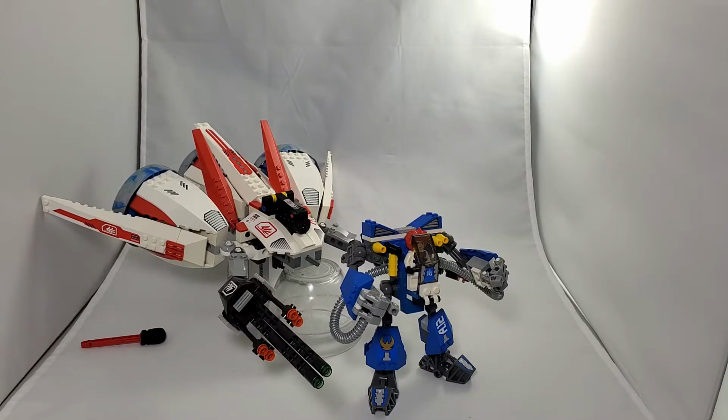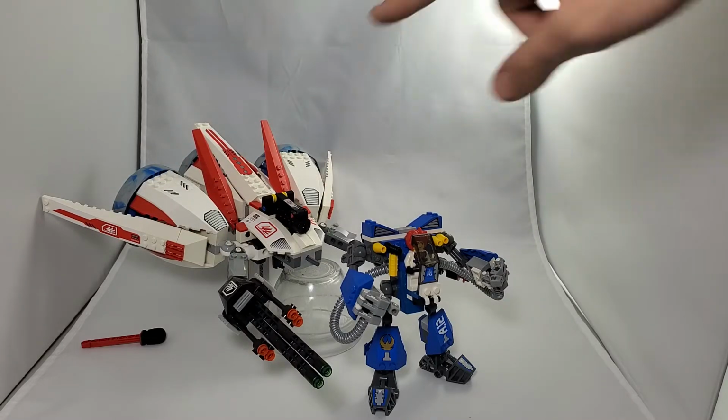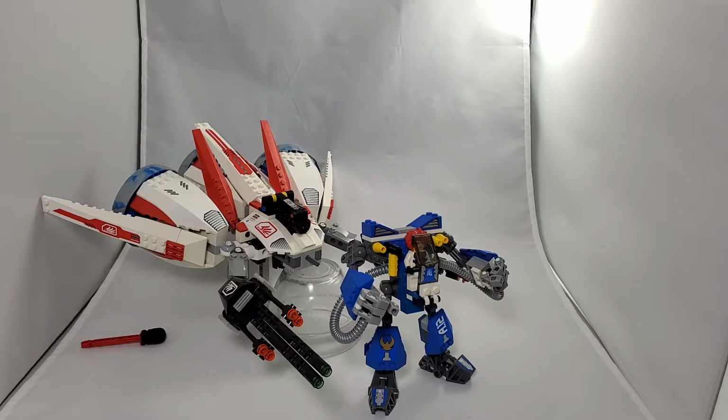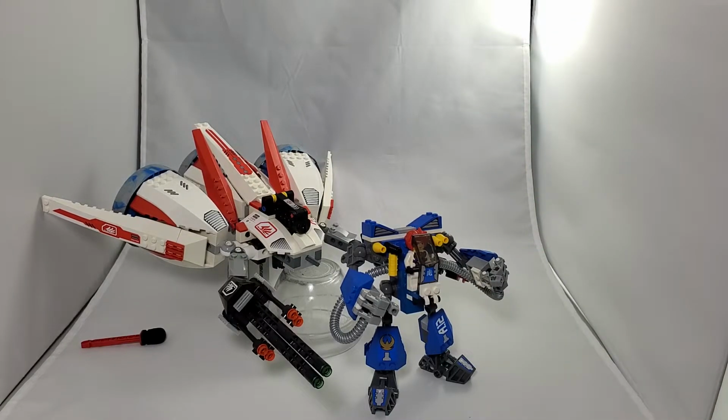The other nice thing about this is that the booster pack can actually be remote controlled separately, so it can fly around and provide air support while this battle machine right here fights on the ground. And I think that's a super cool concept. Once again, very reminiscent of the mecha genre of having a separate booster pack, and I really like how LEGO went all in with this.